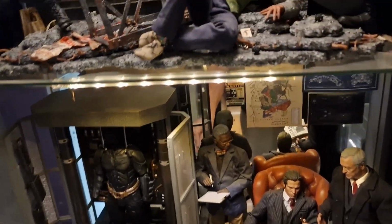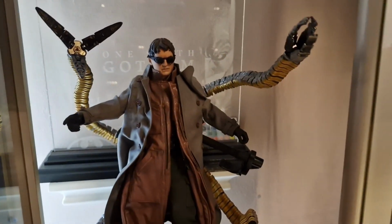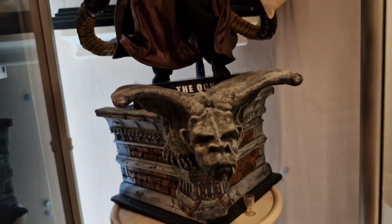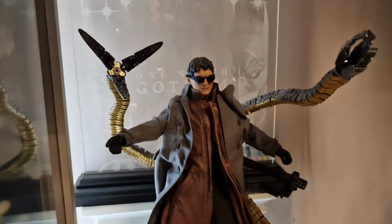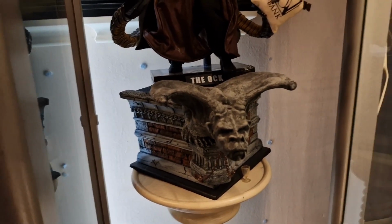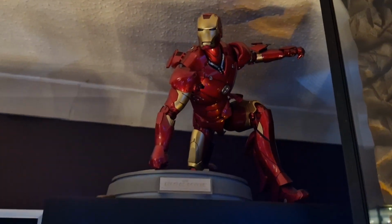That's all a bit of the Batman, a bit close. Yes, still got this figure, but just on the very first IC custom diorama stand. But we couldn't help but get him. Old Dr. Ock. And here we go. Another Iron Man sitting up top.